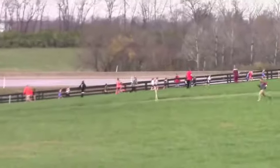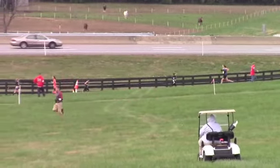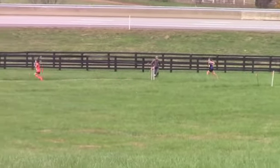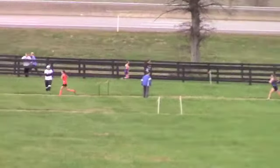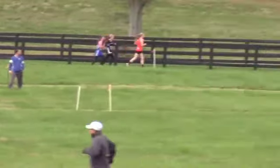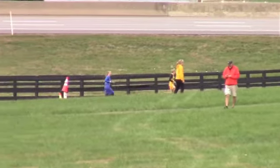Ooh, a big downhill section here, and Mattingly's taking advantage of that. She's opened up about a 20-meter gap on Watkins. Let's see if Watkins can respond. She is a senior, so she probably has a pretty strong base from doing this for years and years now. Last year, Mattingly did a 19:23 as an 8th grader, surrounded by a group of seniors. So she's the top returner here.